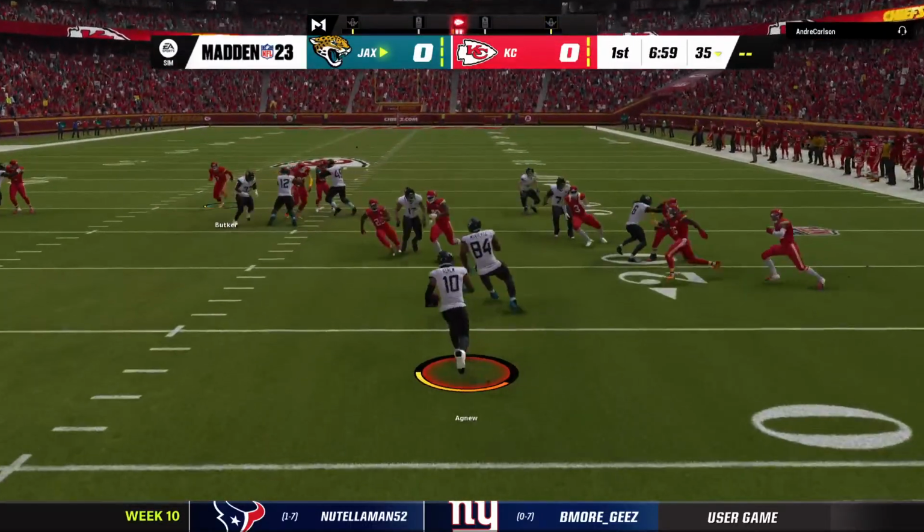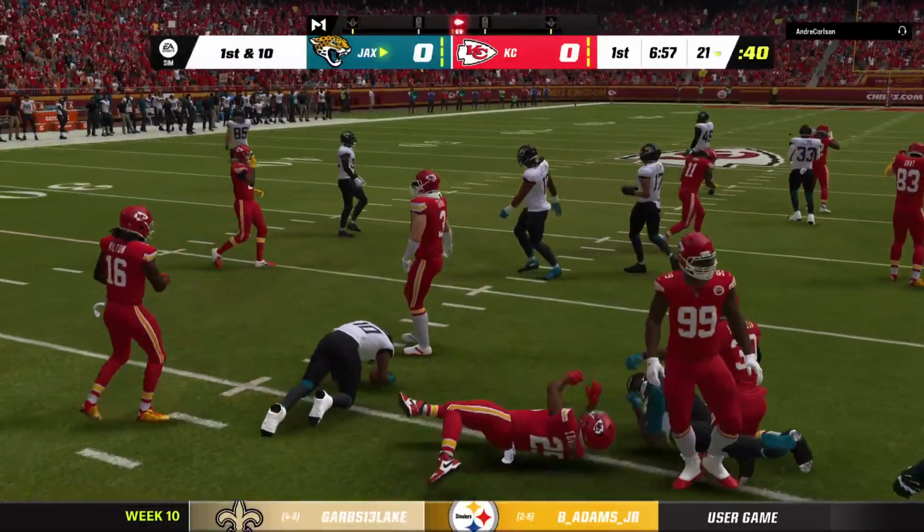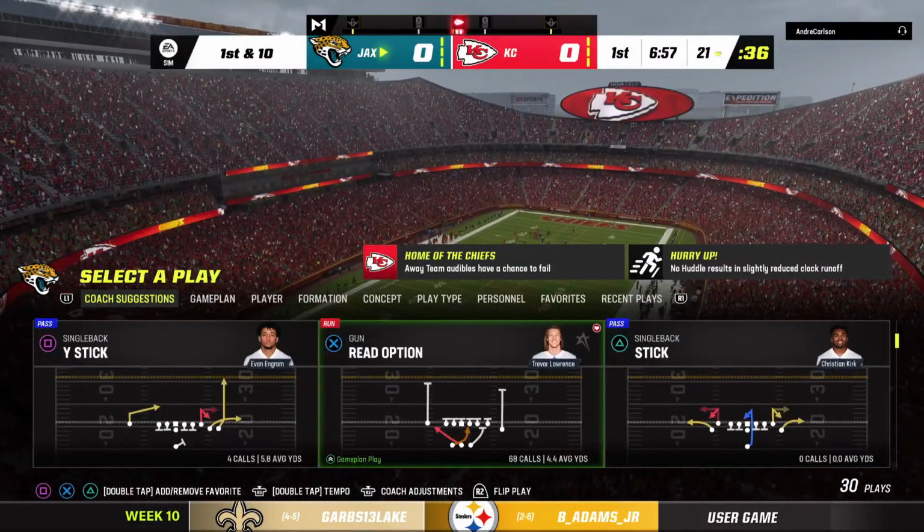Now Jamal Agnew from his end zone. And he's able to get this across the 20, but not by much, as he's marked down officially at the 21.